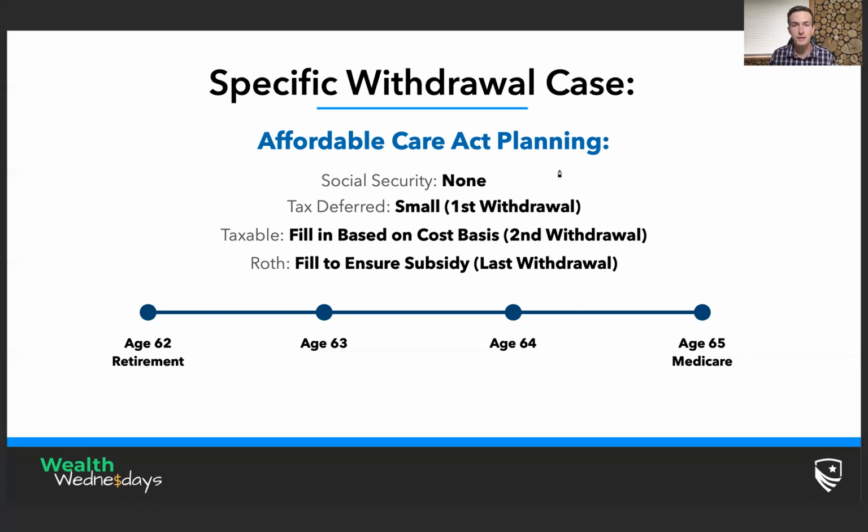So in Affordable Care Act planning, we don't want to have Social Security. The reason being is that all of your Social Security benefit will be counted dollar for dollar against you, even the non-taxable portion. Ideally, if we don't have Social Security, we don't have any tax base that we start with. So we want to take tax deferred accounts first.